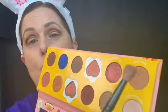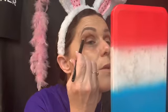That one's really pigmented. All right, now I'm gonna go into the lighter shade, Maple Syrup, right here. And again, I'm using all my Wayne Gauze brushes I've had for forever. Now I'm gonna put that on the top and kind of blend this out.